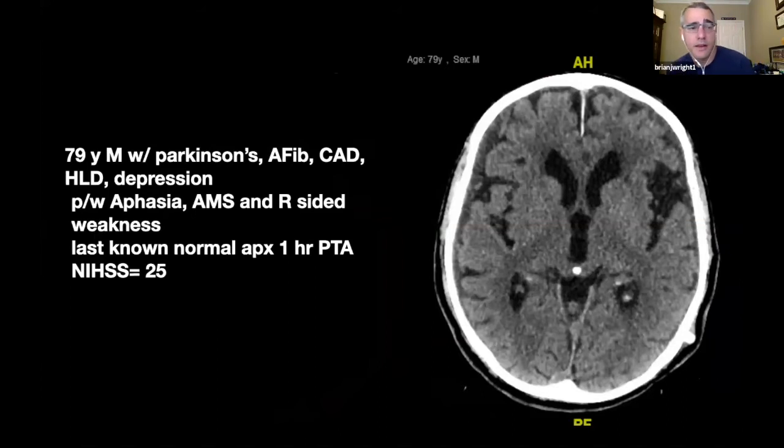Compare that with my next patient, a 79-year-old male with Parkinson's, AFib, coronary artery disease, hyperlipidemia, and depression. Also presents with aphasia, altered mental status, and right side weakness. His last known normal was 1 hour prior to arrival, but his NIH was 25. Here's his CAT scan. Caudate heads look good. Internal capsule looks good. Maybe a little bit of haziness in the insular cortex over here. He was on blood thinners, so he was not a TPA candidate.